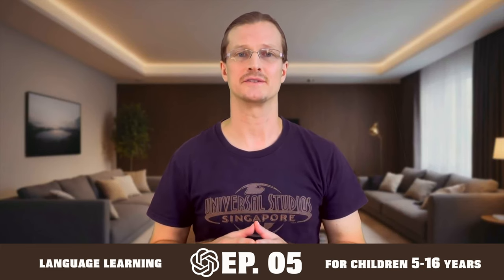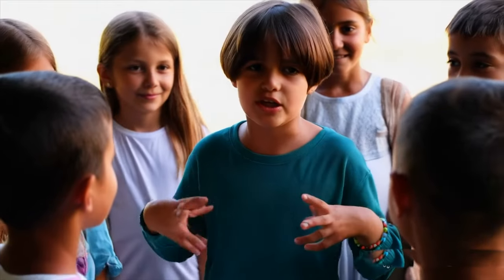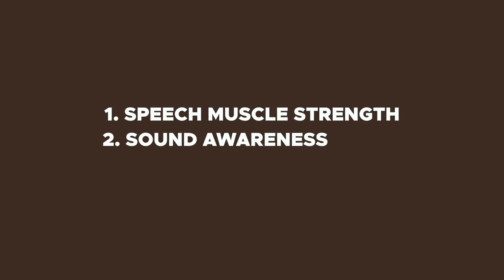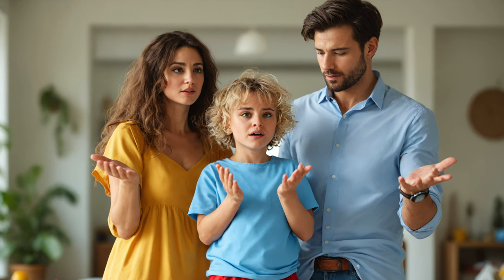Did you catch what just happened there? That wasn't just a fun game, that was science in action. When children practice tongue twisters, whether it's classic English tongue twisters or something more challenging, they are actually building three crucial skills: speech muscle strength, like a workout for your mouth; sound awareness, crucial for reading and speaking; and my personal favorite, speech confidence. But here's what most parents don't know.